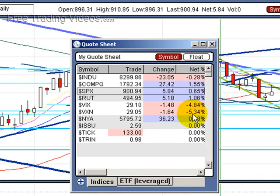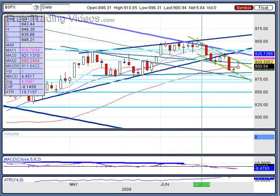Oh, and check this out. Crazy move in the markets today. A big run up and then we simmered down by days in. Dow actually down for the day 0.3%. NASDAQ is our big winner here at 1.6% in the black, and the S&P 0.65, and the Russell's 1% move to the upside. The VIX has dropped almost 5%, closing below 30.